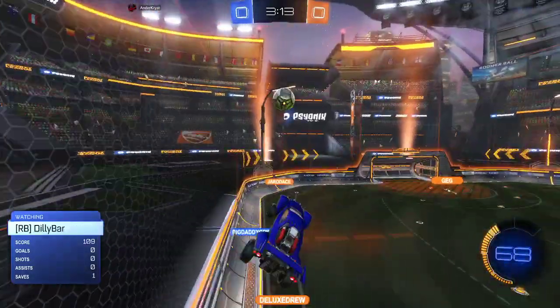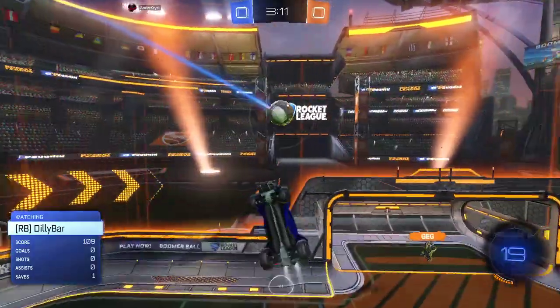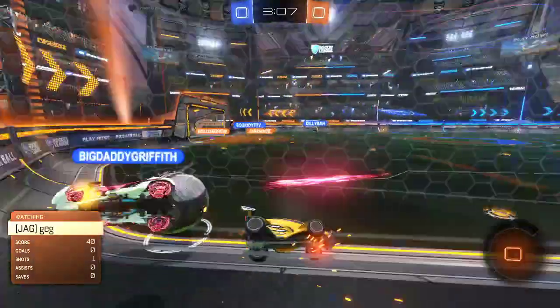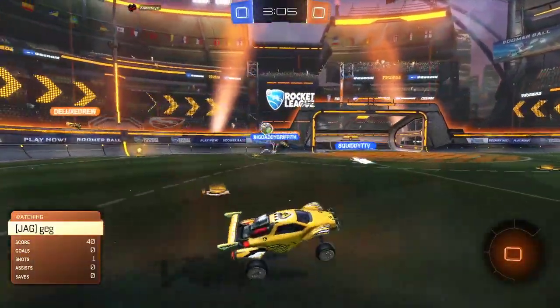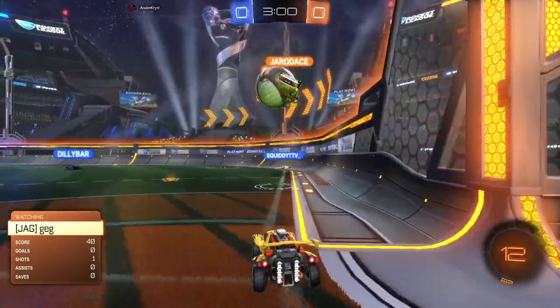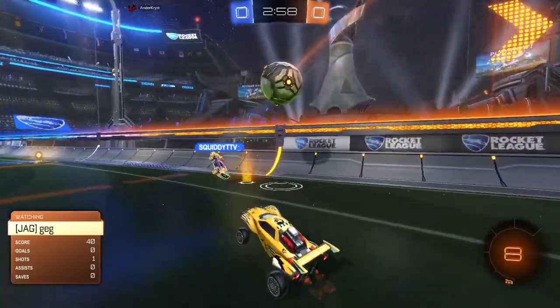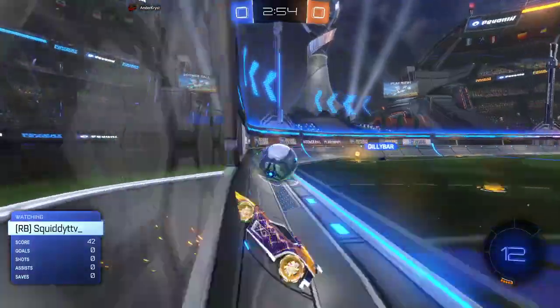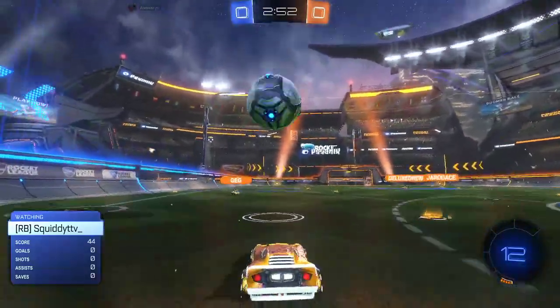Drew sending it away. Dill looking for the double. Could not get it. So that was actually a smart touch backwards, because Squiddy was right there. This is a good defensive play there from Jaguars. Couldn't see who actually did that. And I say that as someone who rails against touching it backwards.